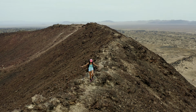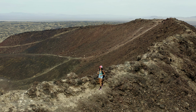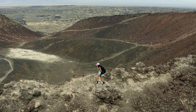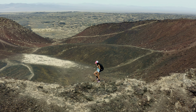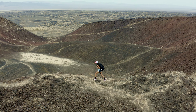Now that I'm at the top, I can truly see the immensity of Amboy. Looking down at the core, I can only imagine seeing the millions of tons of molten rock and lava shooting out of the crater. Wow, glad I wasn't here back then. From up here, you're also able to see the trails that crisscross the interior of the crater. Just be sure to remember the trail that you took up to the rim. It is likely your safest choice going back down.